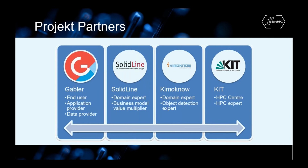Then Kimono, which I'm directly part of as a domain expert in the AI process. So Kimono is specialized on delivering AI solutions, mainly with a service approach, and has done some research, as well as developing solutions based on training with synthetic data, and is mainly specialized in the object detection process.